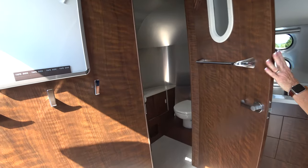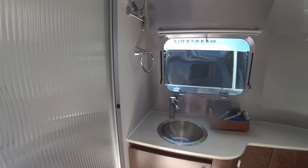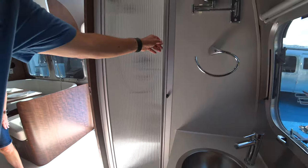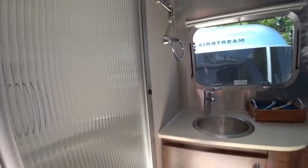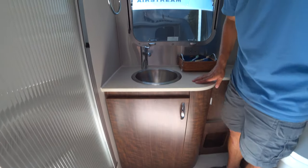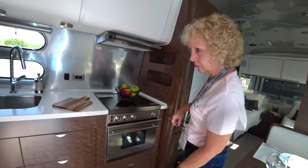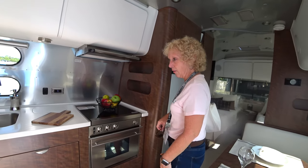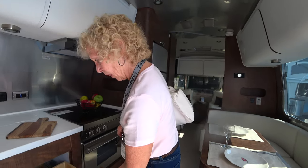Like a bath, rear bath. Wow. Good size rear bath. Large shower. Cupboards. Nice. Good size cupboard. A lot of storage back here. This would be a very nice unit for an older couple who, or a couple who want to travel, maybe not full time, but could be very nice for extended vacations, weekends.